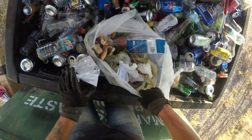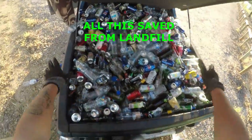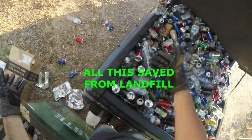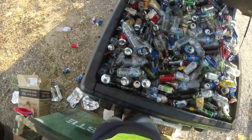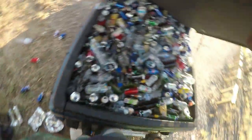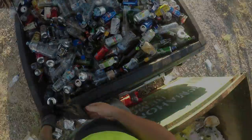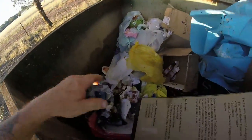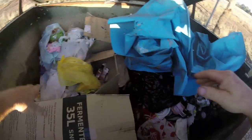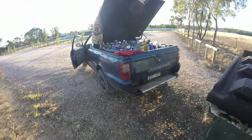The bags. That is all the bags, done and dusted. Got to clean up around here now. So I'll bring you back. I'll clean up around here and show you what we have left over, what we picked out of this bin. Right, this is how empty the bin is now compared to what it was when we first got here, because I've gone through and sorted it out.